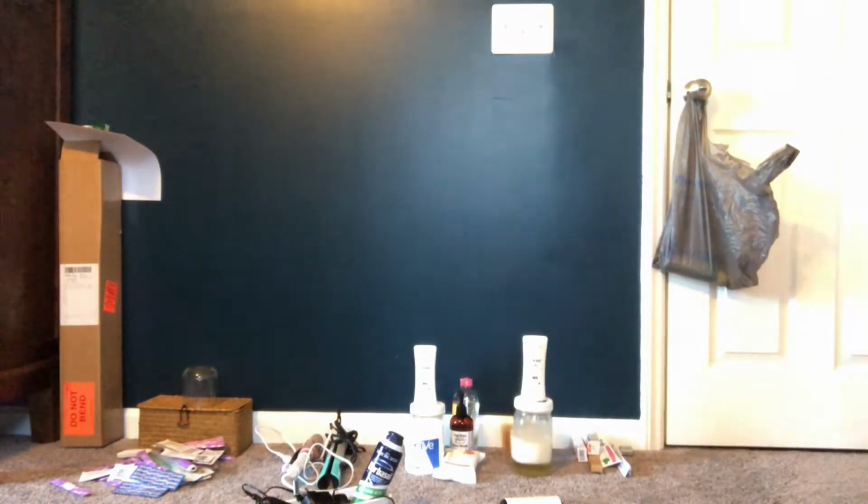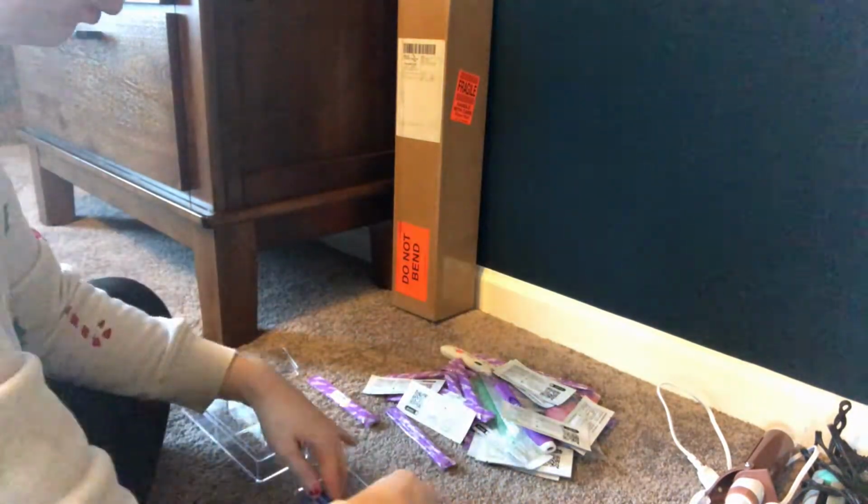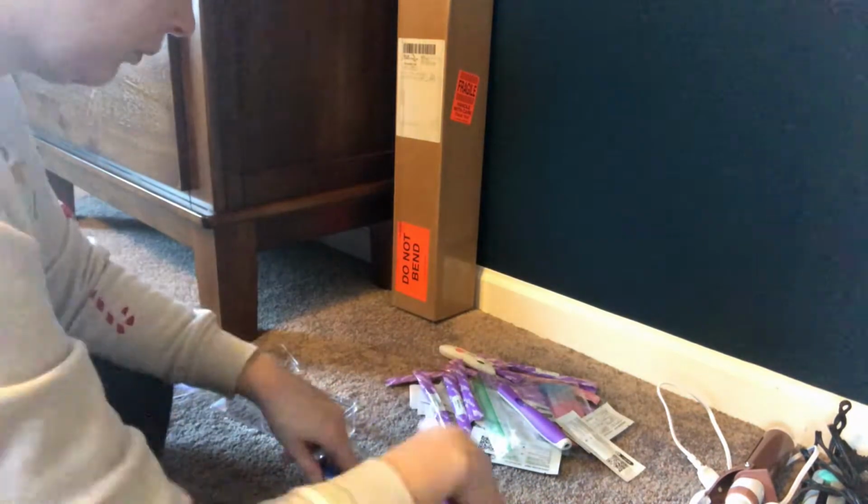I'm just trying to organize everything that I pulled out from underneath the vanity into some little groups so I can see what would be the best way to put it back in there, on the shelves and things like that.